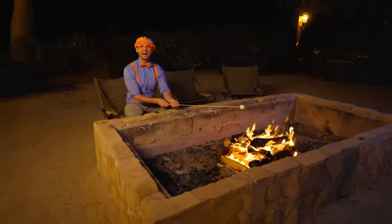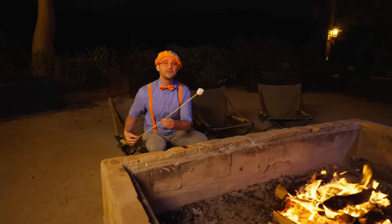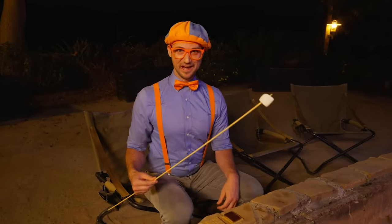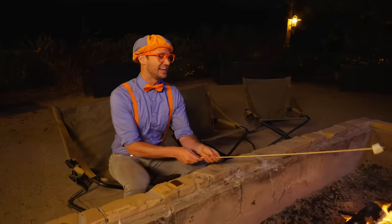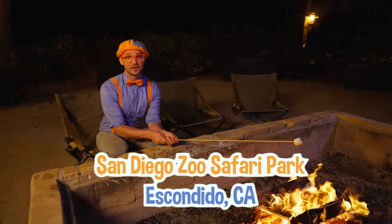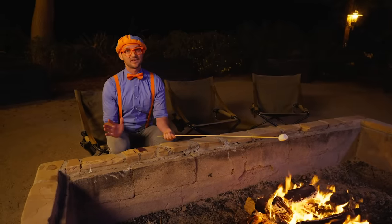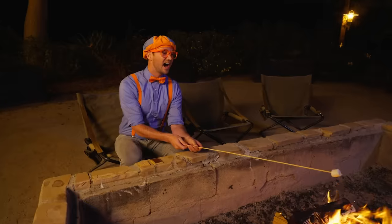Oh! Hey! It's me, Blippi! Yeah, and look at what I'm doing! Whoa! I'm roasting a marshmallow. Yum! I'm gonna make a s'more! Yeah, tonight, I'm at the San Diego Zoo Safari Park in Escondido, California. I had a very healthy dinner. And now I get to make some dessert.